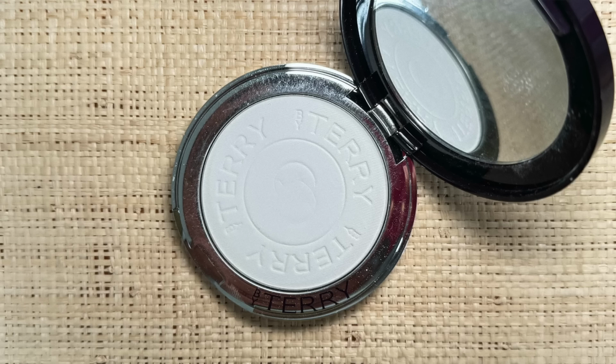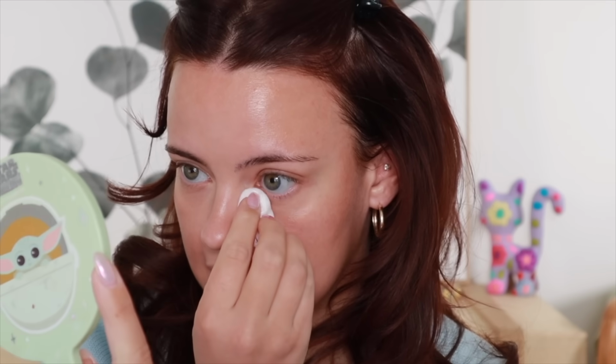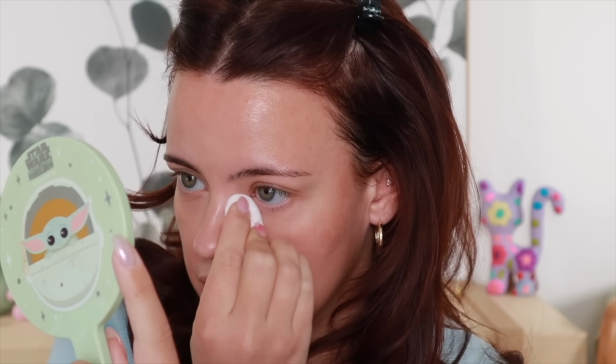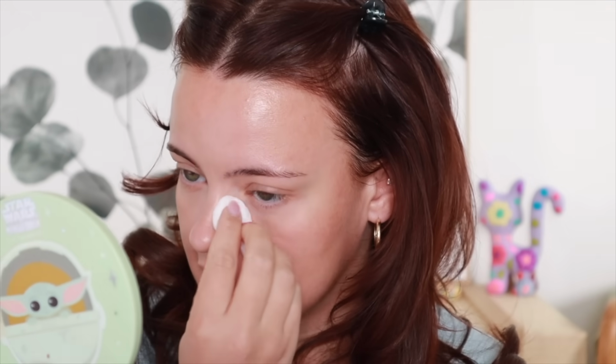Now, to ensure that my under eyes stay nice and set for the day, I'm going to take some of my By Terry Hyaluronic Pressed Hydra Powder in the shade Translucent. And I'm doing my usual application here. I'm going to take some on a powder puff, and I'll press that into my under eyes like so they don't budge. I've tried the loose powder version of this, and I actually enjoy the pressed version more. I find that it feels a lot softer and finely milled, and I feel like I can just control it better since it's pressed.